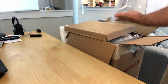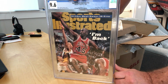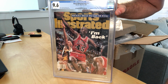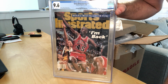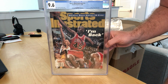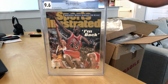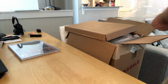Number one comes out, and it is Michael Jordan, I'm Back. So this is when he wore number 45 and came back from his first retirement, 9.6. You know, there's so many of these graded that a 9.6 is actually a disappointment. Normally I'd be thrilled with a 9.6 issue of any Jordan, but man, the population report on this issue is huge, and so there's a ton of them out there. But okay, 9.6, not the end of the world, I'll take it.